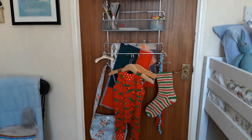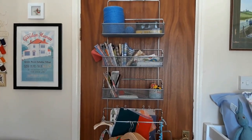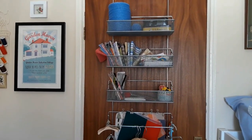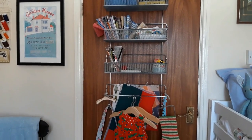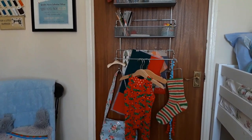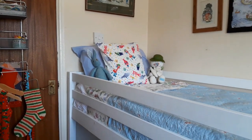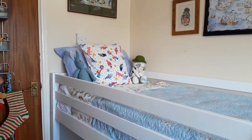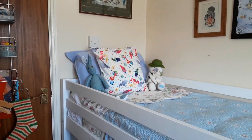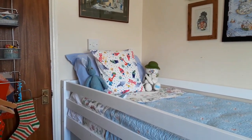Back round to my door, which has got one of those bathroom shelf units hooked to it, and it's full of fabric, fat quarters and my various projects that I've been working on. I'm still waiting to put the poppers on those dungarees. So there we are. This is my secret big purchase. And now Harry can't come and stay in it. He has slept in it once. They did come over for a weekend just before, a couple of weeks before lockdown. So I'm looking forward to them coming to stay again soon.